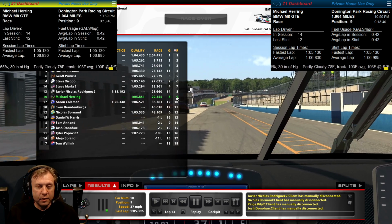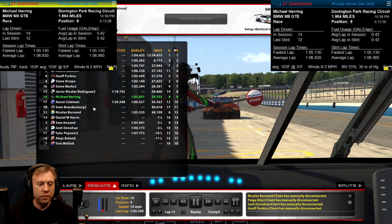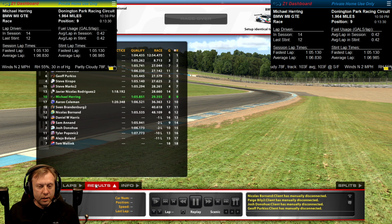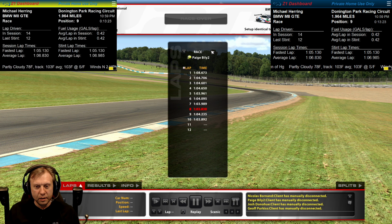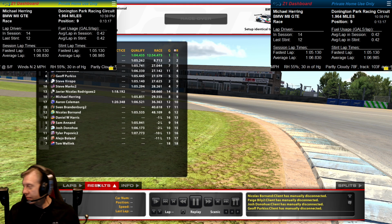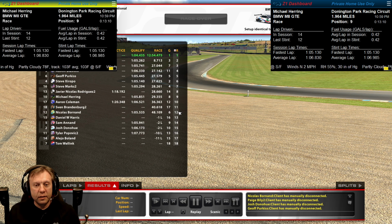Qualified 8th, finished 9th, qualified 105.8, actually did a 105.1. Fastest lap in the race looks like, let's see what this guy ended up doing lap wise. He's the leader. He ended up with a 103.8 in the race. So there you go. Overall, about a second or so off the pace.